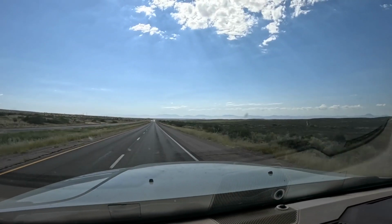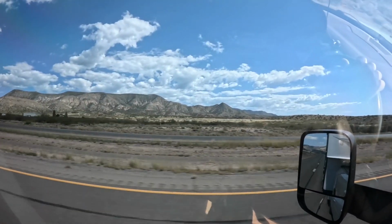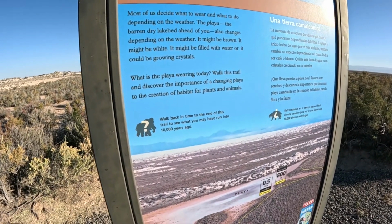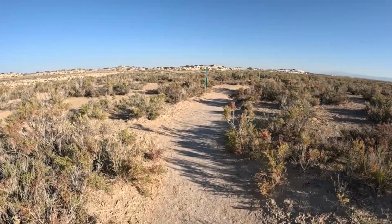Good morning. Today we are headed out to White Sands National Park. Come on with us and check it out. There was nobody at the check-in station, so I might get arrested, who knows, but we went through it. Our first ever national park. 50 years old and I've never been to a national park.